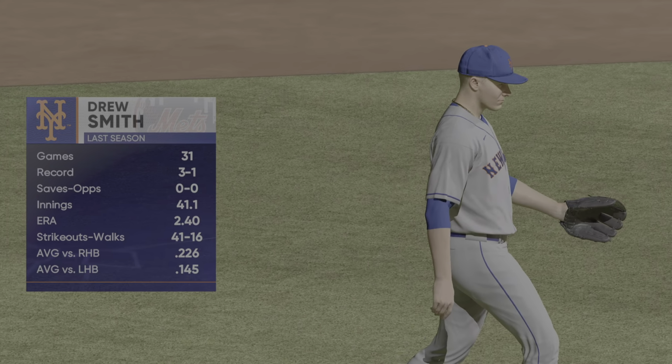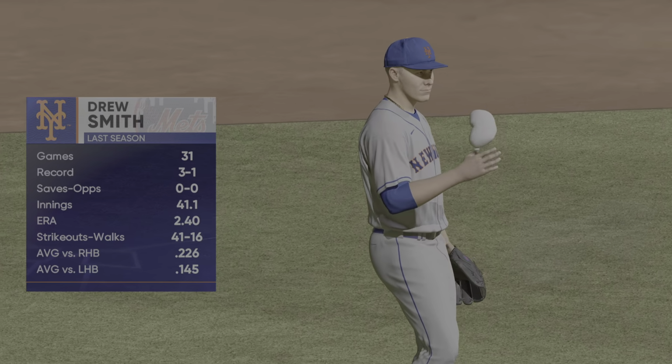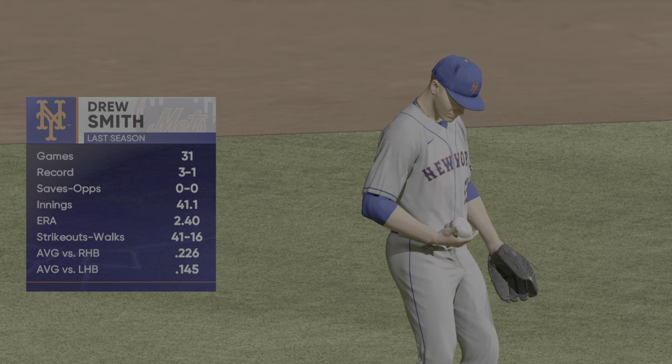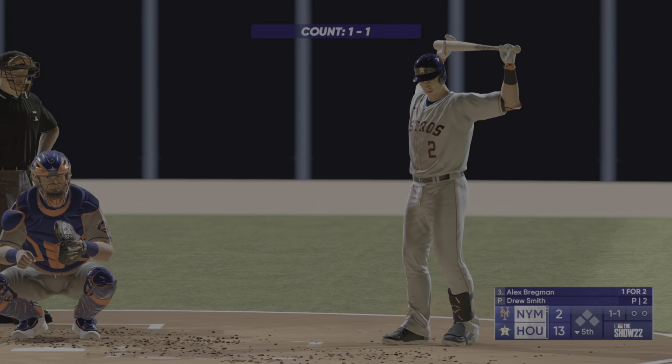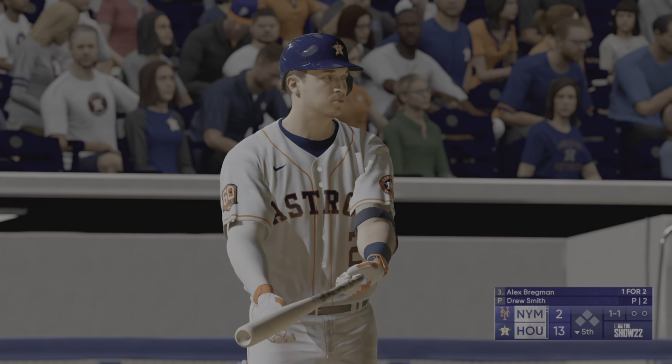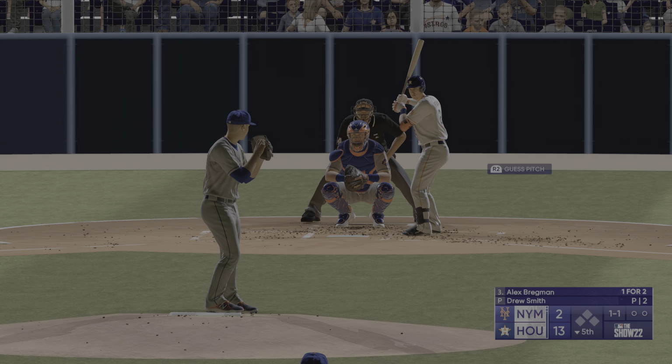Back now to start the bottom of the fifth and taking over on the mound, Drew Smith. Big deficit here, but he's still got a job to do. Well, at this point of the ball game, we're talking about middle innings, and you need a little length out of this arm coming out of the bullpen. We'll see just how many outs he's able to give his skipper.